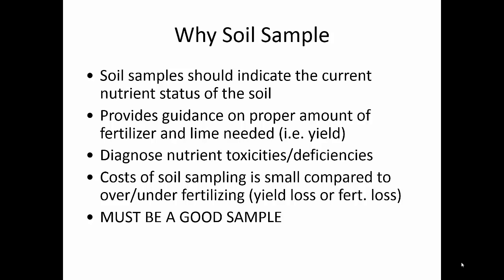Another thing we can use it for is to help diagnose toxicities and deficiencies. Everyone in here knows what nitrogen deficiency looks like in corn, but what if you have some other weird thing, and you have a spot right here, half the field or an area in the field, and then a spot right here that looks good, this one's bad, this one looks good. If you don't know, or if there's a combination, you can get a pretty good idea by taking a soil sample and/or a tissue sample from two spots, and looking at what we have.